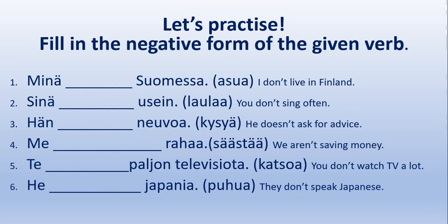Fill in the negative form of the given verb and again press pause if you want to do this exercise on your own first. Okay, let's take a look at the answers then. Number 1, I don't live in Finland. Minä en asu Suomessa. Number 2, you don't sing often. Sinä et laula usein. Number 3, he doesn't ask for advice. Hän ei kysy neuvoa.